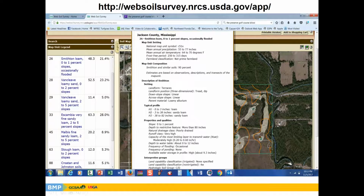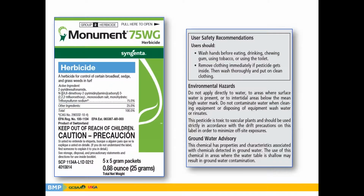And so if we were to click on one of these soil types, this is in Jackson County, Mississippi, on this golf course, we can scroll down here. Here we see slope 0 to 1%, so it's pretty flat. Natural drainage class, notice it says poorly drained. Runoff class, very high. And depth to water table is an important number. And it says here it is about 0 to 12 inches. And I think it's important for you to use some of these types of tools to go figure out what you have out there because of this.